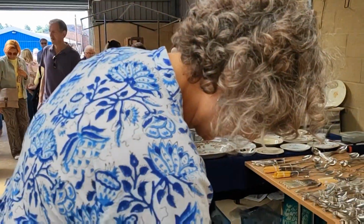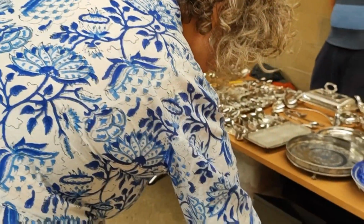You want a pepper? Oh, these are pretty, look.